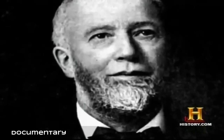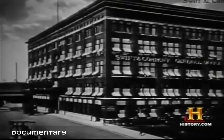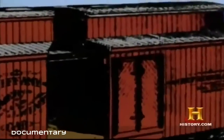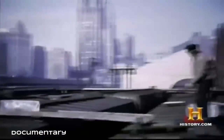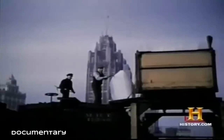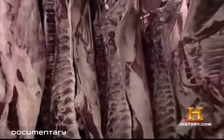In 1875, a Massachusetts cattle dealer named Gustavus Swift opened a packing house in Chicago. Knowing the potentially huge profits of shipping fresh meat to eastern markets, he perfected the first refrigerated rail car. These custom cars were loaded with block ice at the slaughterhouse, then reloaded at various stops along the route.